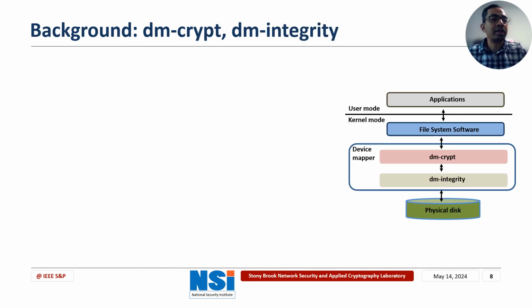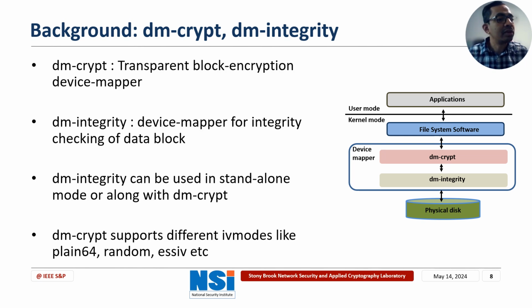Before we move into the details of INVISILINE, let's quickly understand what DMCrypt and DM integrity is. DMCrypt, as we all know, is a disk encryption software. It's a device mapper target that provides confidentiality services. Device Mapper is a Linux kernel framework that maps physical block devices to logical block devices. Each of these device mapper targets provides a specific functionality. For example, DM integrity provides integrity services, DMCrypt provides confidentiality services. You can stack these logical block devices one on top of the other, each providing a specific service to the layer above it. And on top of all these logical block devices, you can have your file system mounted.